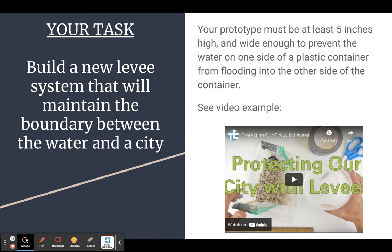So if you look at the directions here, you're going to get a tub. It's kind of like a shoe box size plastic container, and it's called a prototype, and it's like an example. And if you look at the directions, it says your prototype must be at least 5 inches high, and I'll show you what that looks like, and wide enough to prevent the water on one side of a plastic container from flooding into the other side of the container.